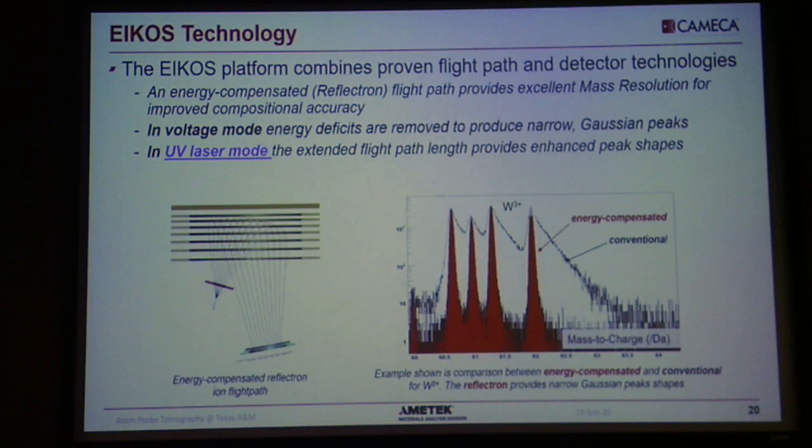So, I said I would come back to the reflection system. The reflection system is what we call an energy compensating system. When some ions leave the tip at a different location or different timing of the voltage pulse, they could not arrive at the right time on the detector. With the reflection system, we have a way to compensate for that energy deficit, so that the ions reach the detector at the right time of flight, and therefore the mass spectrum will give you very sharp peaks, and you can do a better, more accurate quantification.